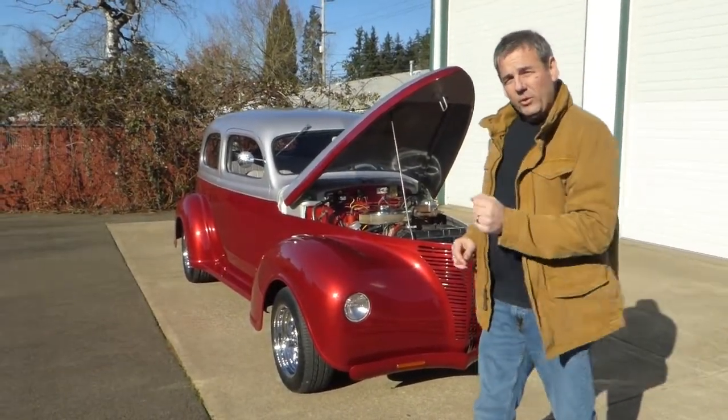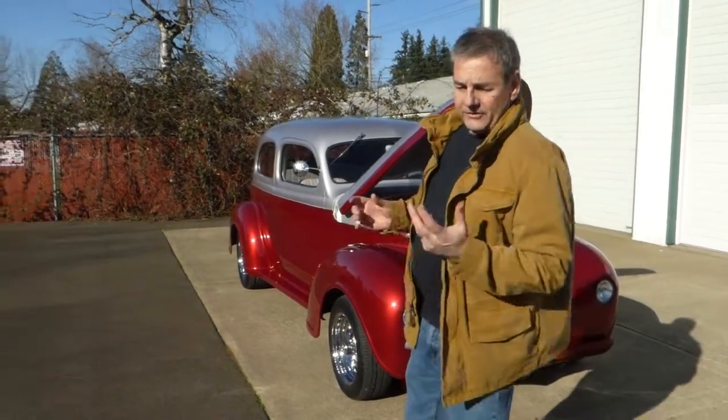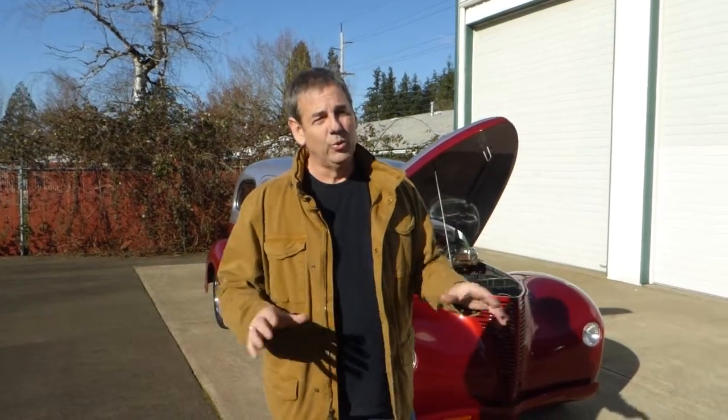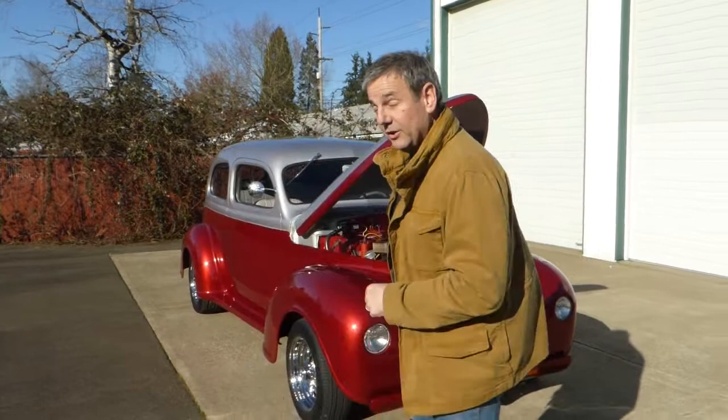I'd like to point you to the website too, westcoastcollectorcars.com, where I've got pictures of the undercarriage, and you'll want to see that too. It's not pretty necessarily under there, but it is dry and it's clean. No rust holes, none of that. So anyway, good solid car.